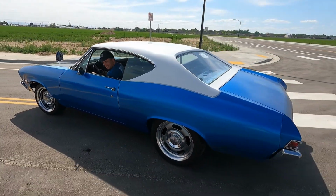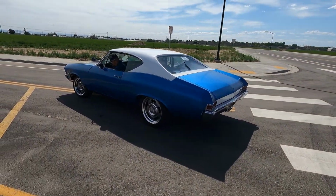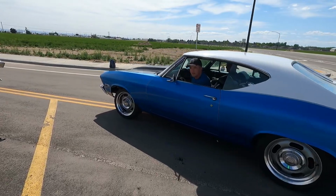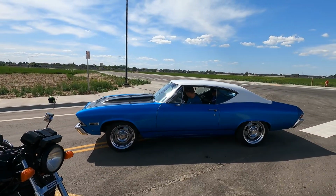Look at this thing. This thing is cool. Yeah, you did a good job with that. Sounds really good. Looks cool. I painted it in my garage. Oh, really? Yeah. Dude, this thing is awesome.